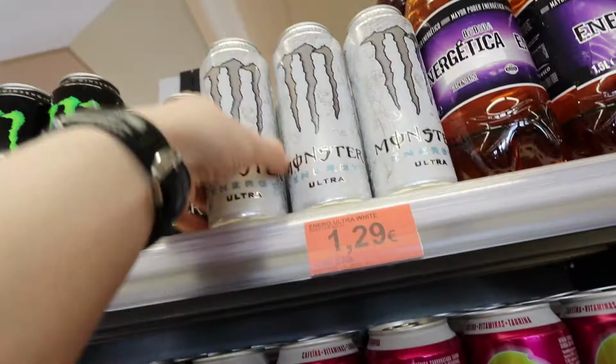But now it is time to unpack the bags and head to the grocery store because I haven't eaten anything since 3 in the morning and I think I'm gonna die out of starvation very soon.